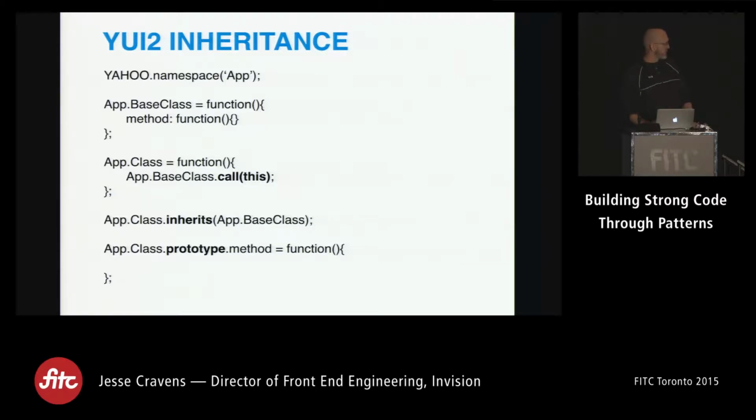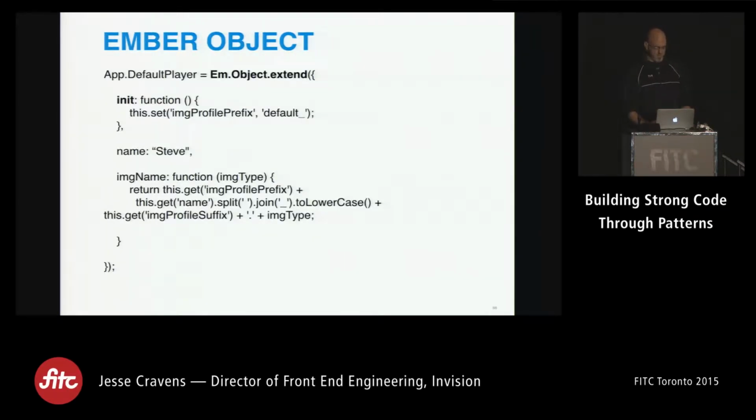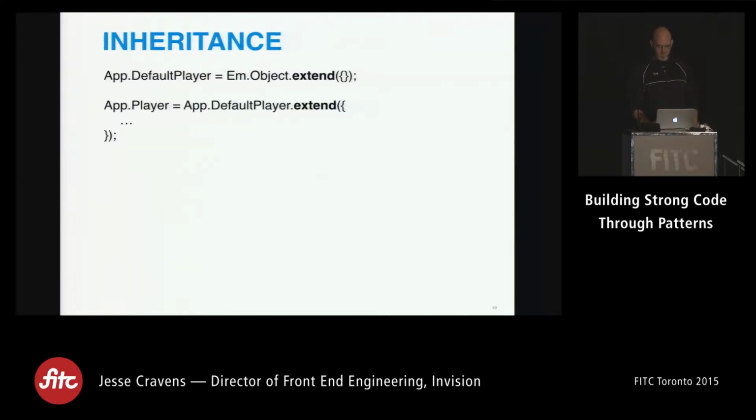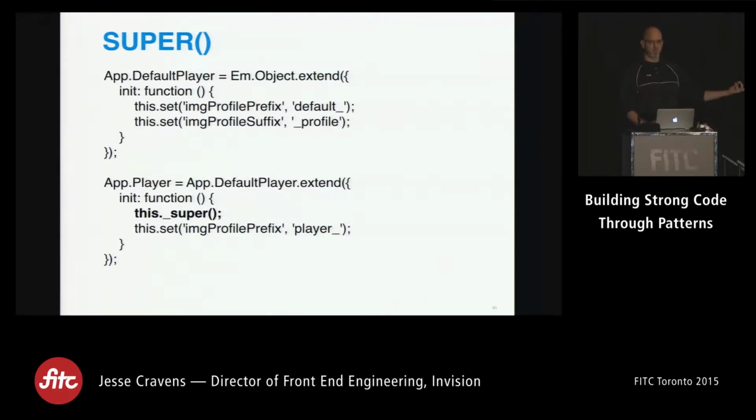YUI2 inheritance. Basically, we started out with a very manual approach to inheritance back in the day. I always wanted a way to write my JavaScript in more of a classical way. But when Ember came out with its object model, it was very straightforward in my opinion. You can extend an object, you have an init that you can run, and you've got getters and setters, right? I'm just showing the basic inheritance. You can call super within your init.